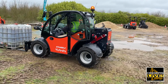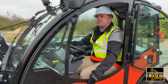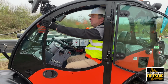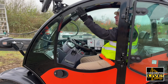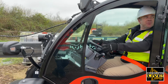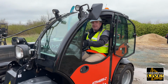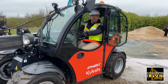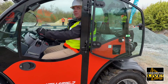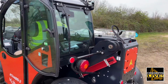The other factor I like to point out with the visibility, if I close the door, we have very skinny pillars, okay? By having thin pillars, it improves our visibility, okay? If I look around the machine, I've got plenty of space in this cabin to turn my shoulders, not just my neck, and I can have all the visibility around the machine. I can see my near side mirror, and I can see my offside mirror.